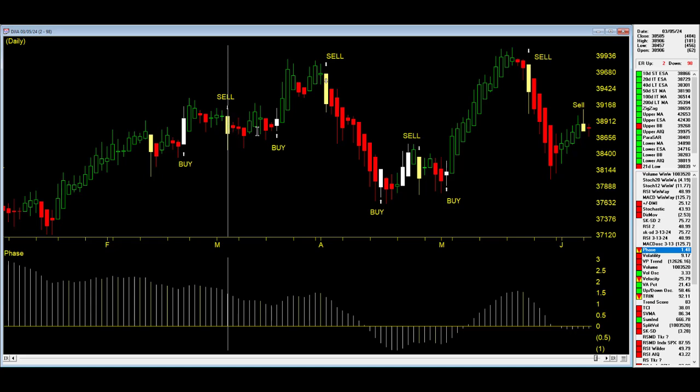tends to move down. Market's in a trading range here, so we get a couple of signals, a buy for a short-term gain, a sell, maybe a short-term gain if you're going short or trading ETFs that move in the reverse direction to the market. Nothing happened until we had another buy signal right here, and then prices moved up.